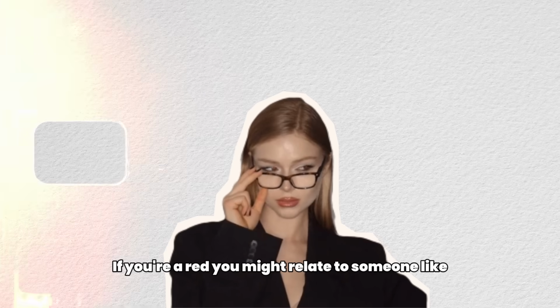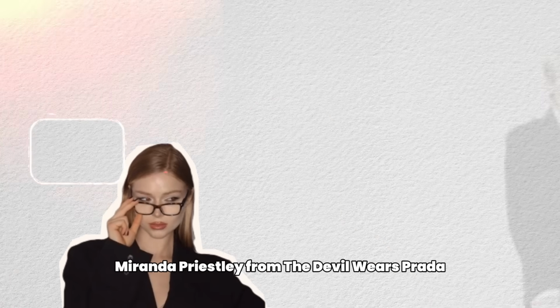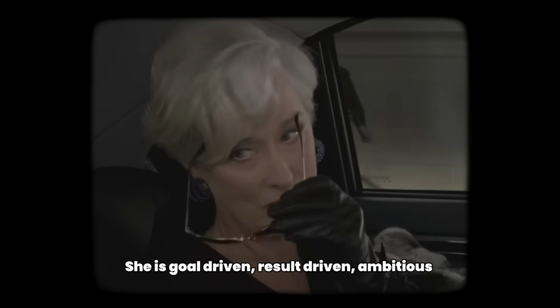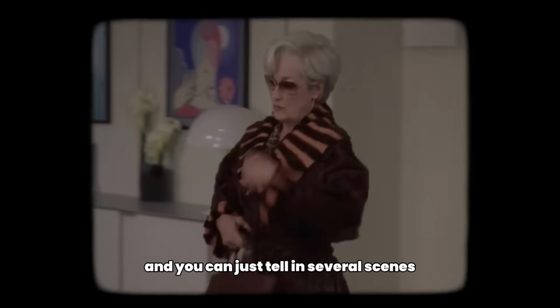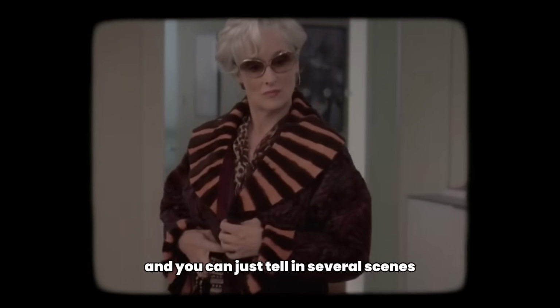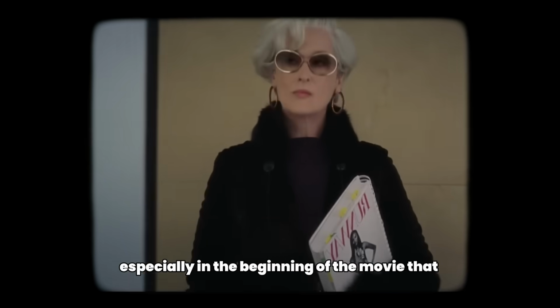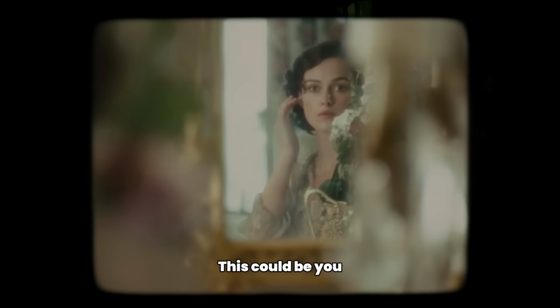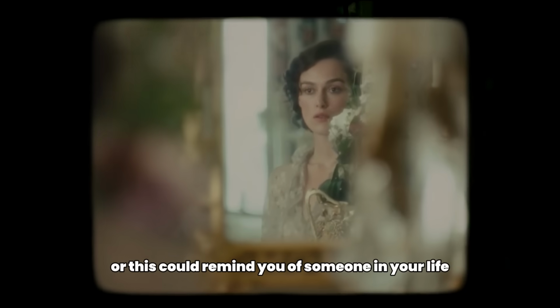If you're a red, you might relate to someone like Miranda Priestley from The Devil Wears Prada. She is goal-driven, result-driven, ambitious, and you can just tell in several scenes, especially in the beginning of the movie, that she isn't afraid of hurting one's feelings. This could be you, or this could remind you of someone in your life.